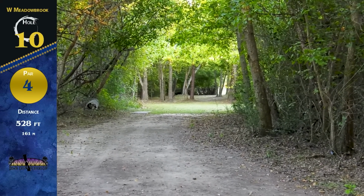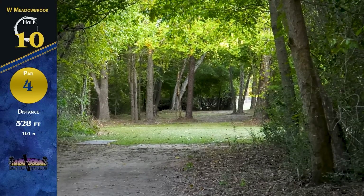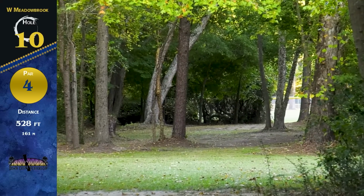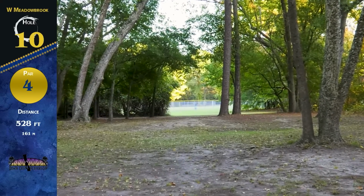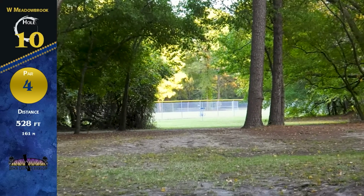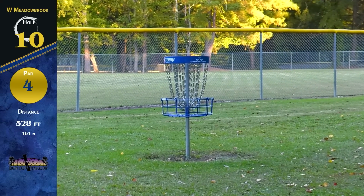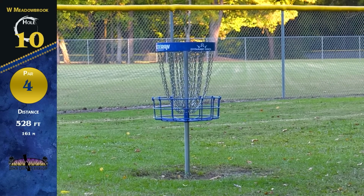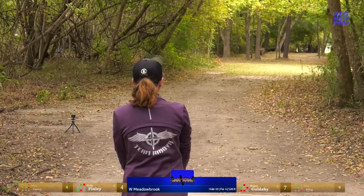Let's check out hole 10. So hole 10 is a par 4, 528 feet. Honestly, you want to just put something on that right side gap to give you a slight finish. And if you could see slightly behind the tree over there, there's a little stump. If you can land up there by that stump, that's kind of the perfect location. If you want to get aggressive, throw something low that maybe has a little bit of a flip up to a slight finish to the left to get up to the basket for a birdie. If not, you can just go mid, and end up right where you need to be.